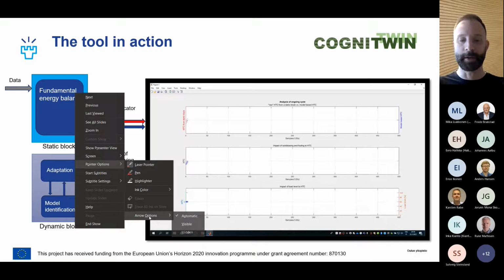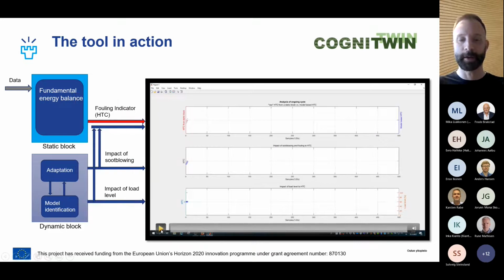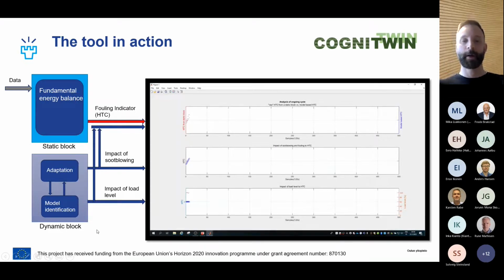And this is what I'm going to show you now, so how this is actually working out in practice. And I will let the tool run a bit, so run some time horizon, and I will explain what is actually happening here.